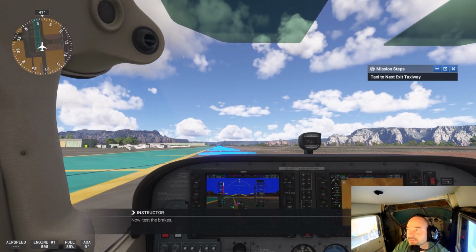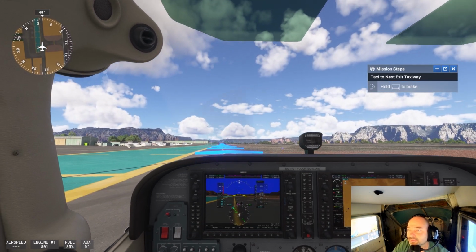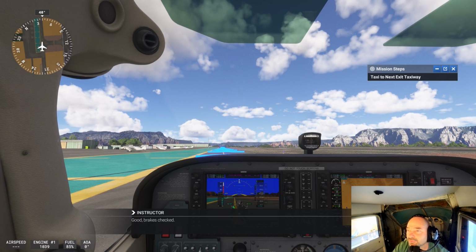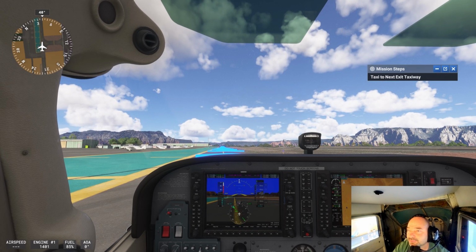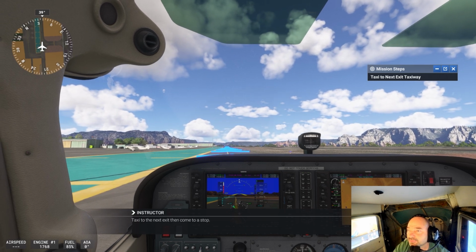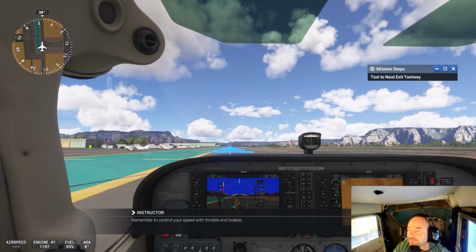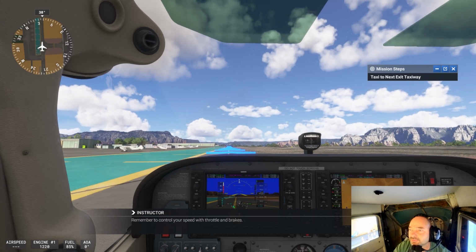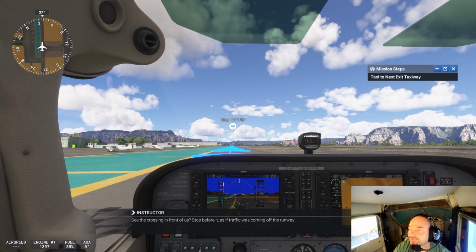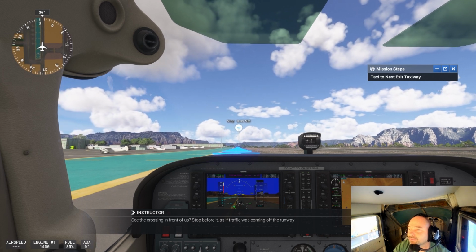Now, test the brakes. Good. Brakes working? Brakes checked. Taxi to the next exit, then come to a stop. Remember to control your speed with throttle and brakes. See the crossing in front of us. Stop before it, as if traffic was coming off the runway.